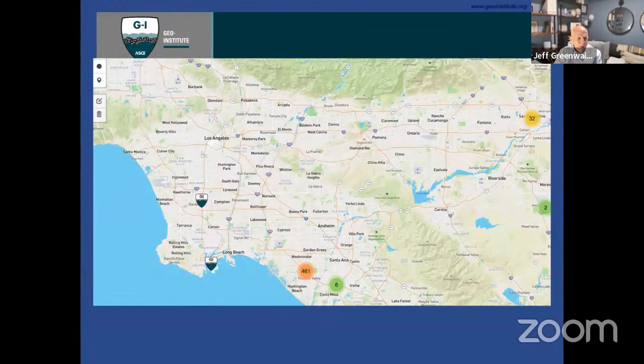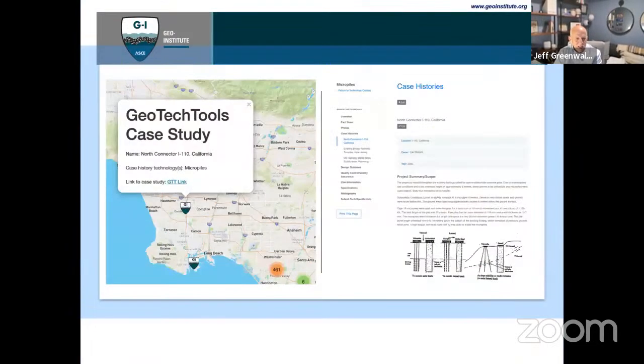When we were in California last year, I kind of just put these slides together. When you click on this shield, it takes you back to whatever case histories you got. So there's a direct link here, so you can get the geotech tools and the case histories in two different ways.